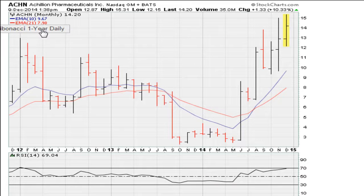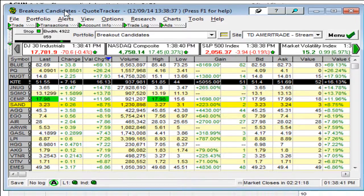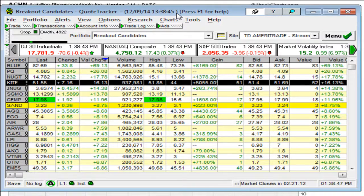On the daily, you can see it's coming off the lows here, one time at 13, now back above 14. So it needs to stay above 13.97 to be a candidate for the upside. So we'll see where we close. Let's not make conclusions. The close is what determines what the daily charts look like.